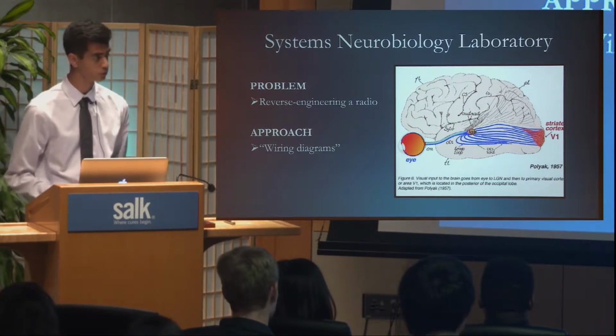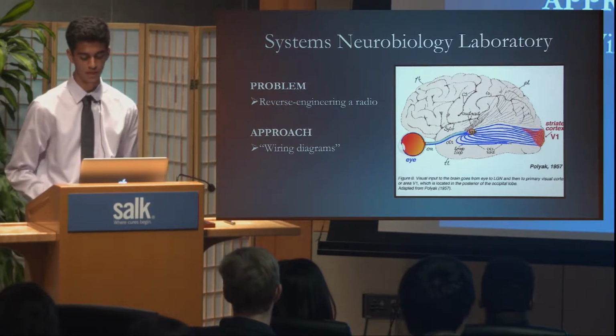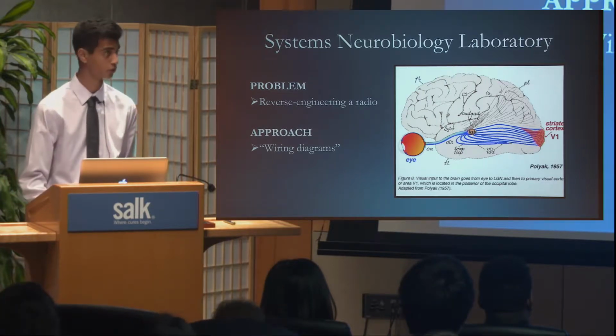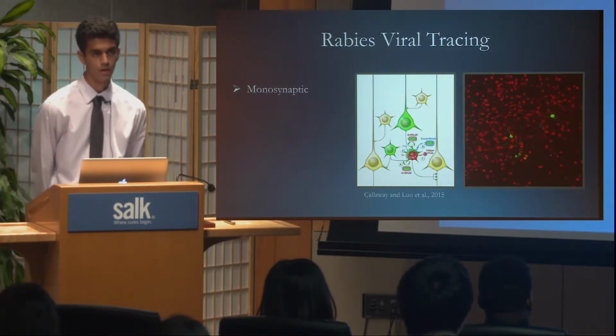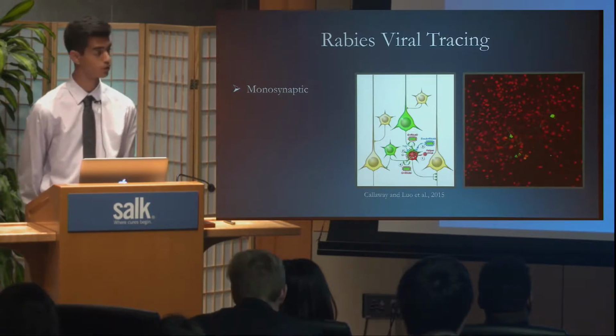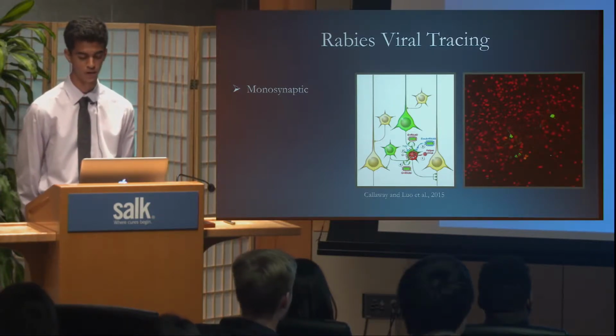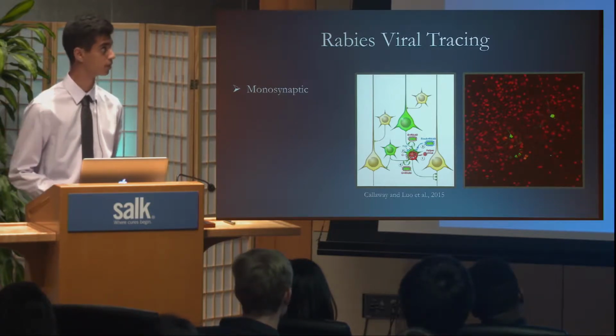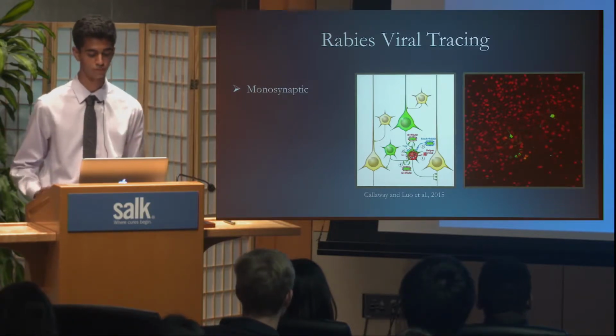And the method we use to build these wiring diagrams is also what the Systems Neurobiology Laboratory is primarily known for, the rabies viral tracing. Now, rabies viral tracing is an approach that allows a modified rabies virus to hop from one neuron to only the cells directly connected with that neuron. This is called monosynaptic tracing.